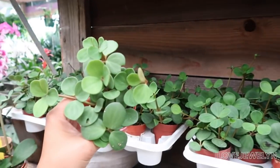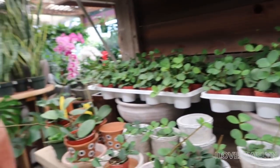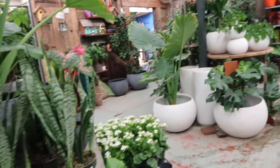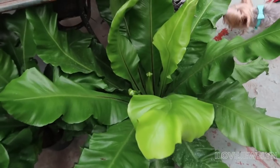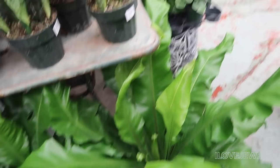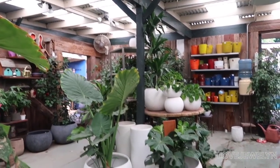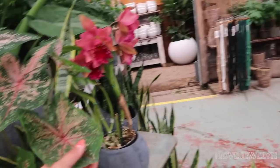Look at this. I have though. I transplanted mine. Yeah. Look at this one. Mine's almost getting this big. Almost. No. Oh, look at this alocasia here, Grandma. Reminds me of the Philippines. Oh, look at this caladium. Pretty.